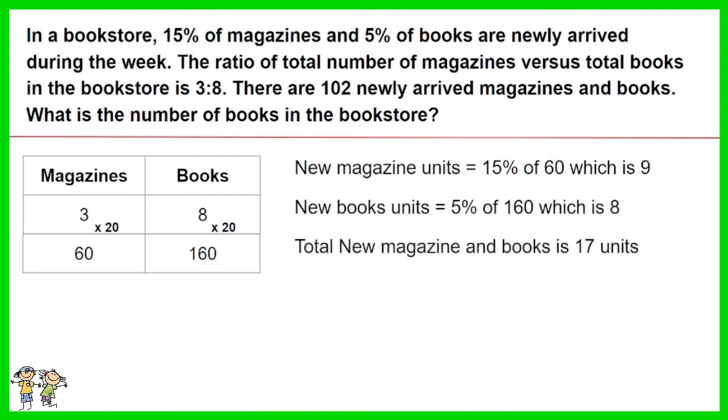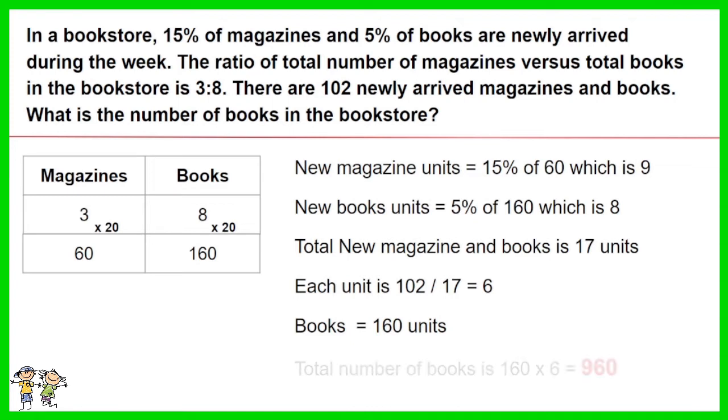Therefore, the total unit of new magazines and books combined is 9 plus 8, which is 17. Given there are 102 newly arrived magazines and books combined, as such each of the 17 units represents 102 divided by 17 equal to 6. Given the total units for the book is 160, as such, the total number of books is 160 multiplied by the number of books per unit, which is 6. The final answer is 960.